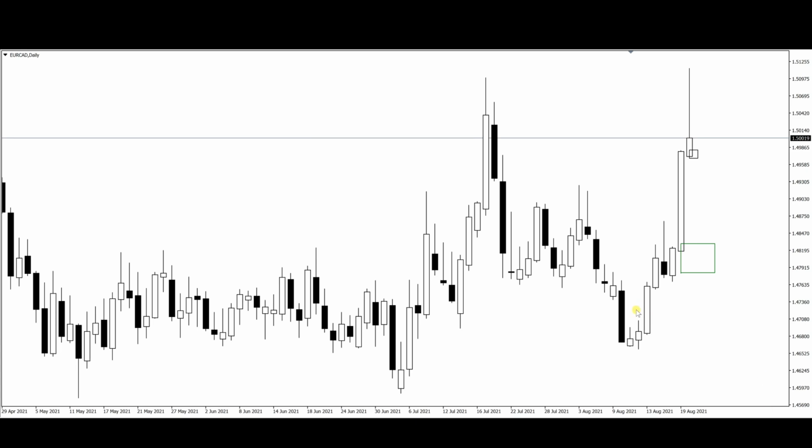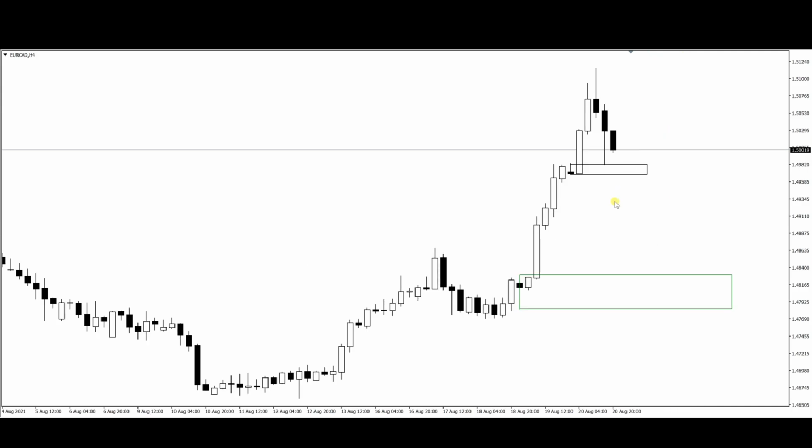All right, so back to this Euro Canadian dollar. What do we have right here? Looking into the 4 hours time frame, we have this demand zone that was created in this area. From this time frame, I would love to see price give me a push into this area, and then any reversals from here, I'll be looking for an opportunity to go long for further continuations to the upside.